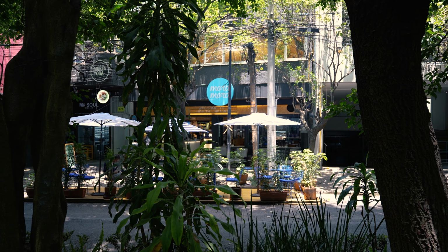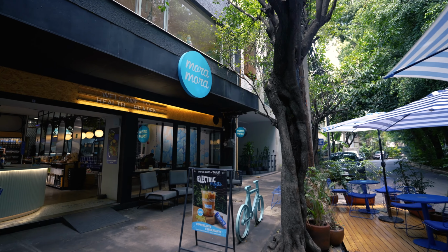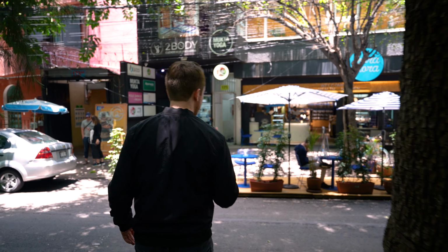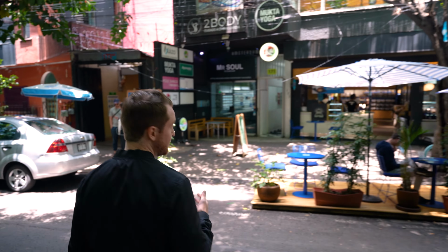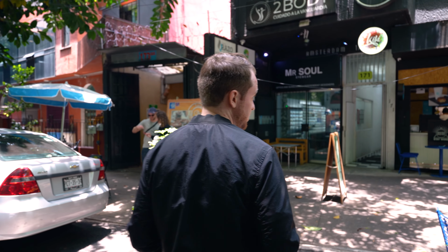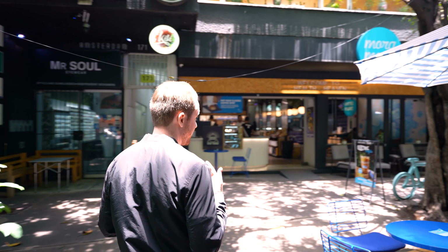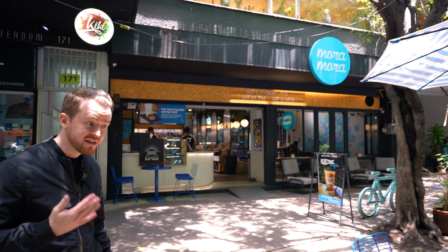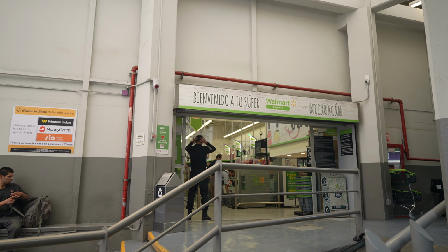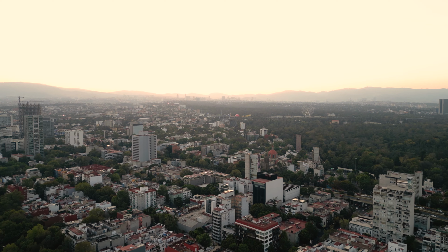All right, for example, this is one of the many stores that is within a 1 to 2 minute walk from the home. This spot is called Mora Mora. I kind of joke it's like the Whole Foods of Mexico City. There's a ton of healthy options. There's takeaway. It has like a mini grocery store for any of the essentials. And there's even then a Walmart that's 2 blocks in the opposite direction. So you have a ton of options within a 2 minute walking distance of the home.